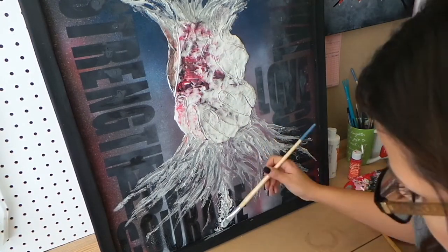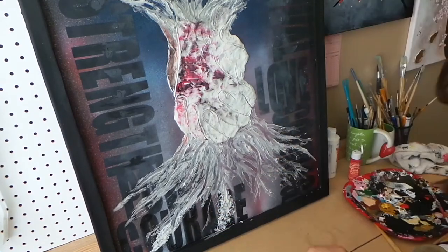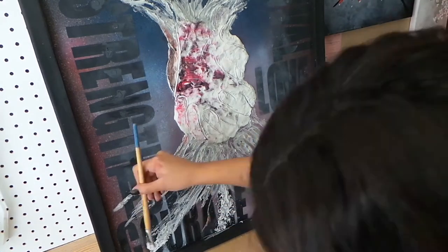And now that I finished that root pattern on the top, I'm moving on to the bottom and just mimicking the same thing that I did on top onto the bottom.